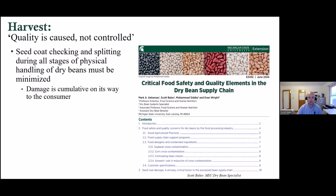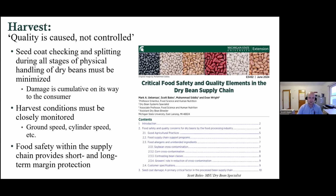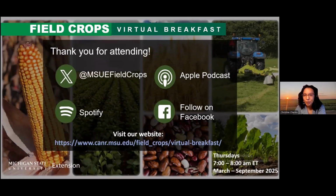But really, we want to make sure that we're doing the right things from the start, monitoring ground speed, cylinder speed, etc. And food safety within the supply chain really provides both short-term margin protection, as in delivering your full price at delivery, but also long-term, as we maintain those relationships with our customers, and Michigan maintains a source for high-quality dry beans. With that, I will wrap things up. All right, so we'll open it up for questions now.